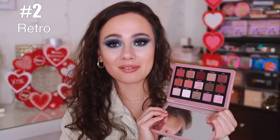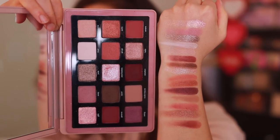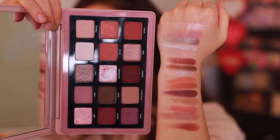Number 2, I think you guys know my 1 and 2 if you watch me at all. Have to give it to the retro palette. Now I'm looking and like the Metropolis, the gold, the 28 panners have better quality, but I love the colors in here so much. Mauvey. This is the ultimate mauve palette. If you like those soft pinky mauvey looks, this is for you. This is like my ultimate Valentine's Day palette. I just feel like Natasha thought of me personally when she created this palette.